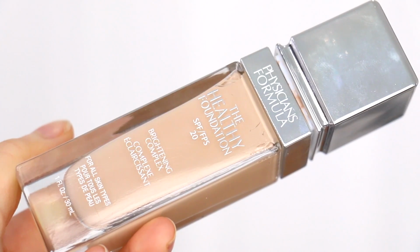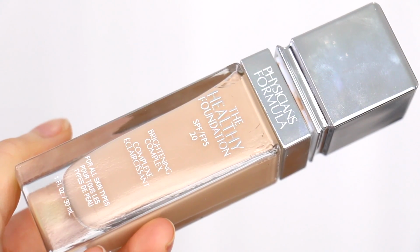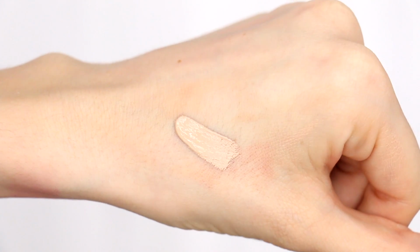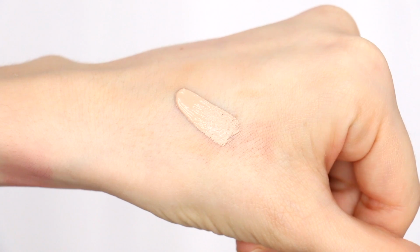The Physicians Formula Healthy Skin Foundation. I have the shade LN4. One of the only negatives about this is the shade range. They have 20 shades, but they are evenly distributed, and it's such an improvement. Back in the day, everything they came out with would have like two or three shades. But with this one, not only do they have a good amount of every skin tone, they have the skin undertone too. Thank you. It should always be that way.